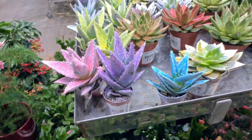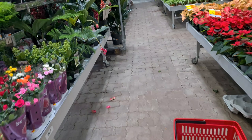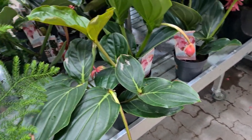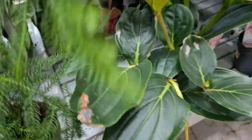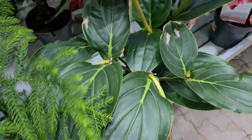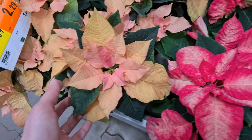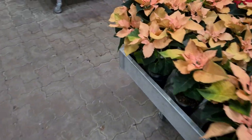Okay. Oh, jeez, Louise. Look at all that glitter. So unnecessary. This one definitely reminds me of a Christmas tree, but I already killed one. Looks so cool. Okay, and we have more interesting poinsettias. Look at this one. That's definitely a vibe. And this peach one, that's cute. Okay, let's go from the other side.